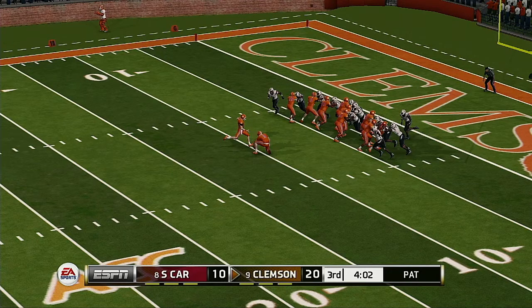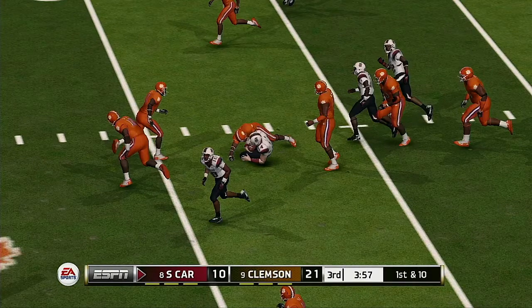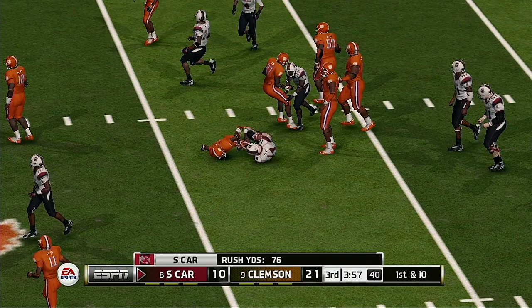There's got to be some sense of urgency to this offense right now. They don't have the luxury of wasting drives if they want to get back in the game. He's on the run. Brought down at the 38. First down, 10 to go. Ball on the 38. Quick throw out to the receiver, and he's taken down at about the 47-yard line.